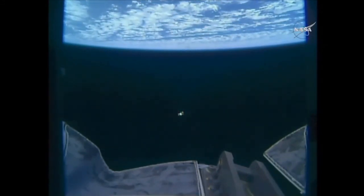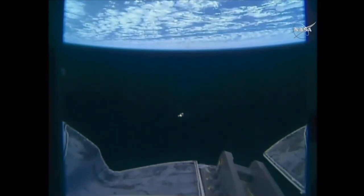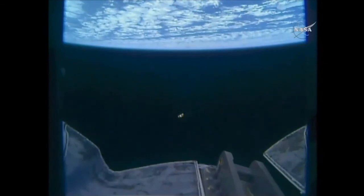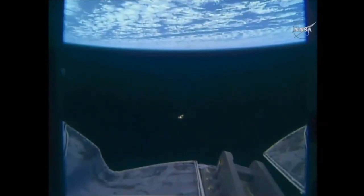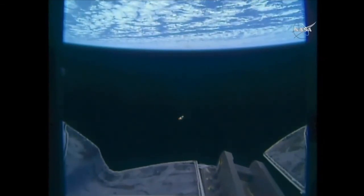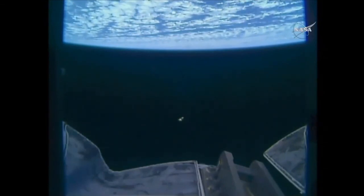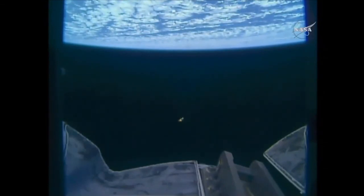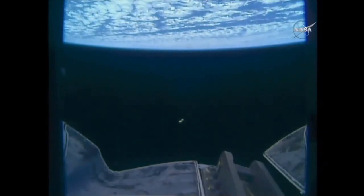So with that, Cygnus continuing to fade off in the distance, the separation burn having been completed after Cygnus was released at 6:26 a.m. Central, 7:26 a.m. Eastern, while both Cygnus and the station were flying over the eastern part of Bolivia. This brings an end to Cygnus's mission. Well, the mission will formally end when it begins its destructive reentry through the Earth's atmosphere on Saturday.